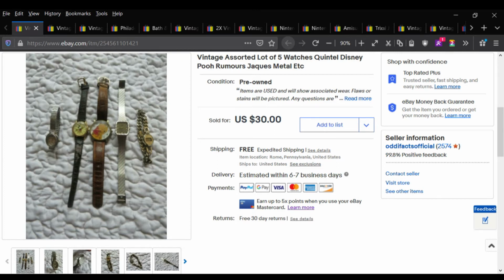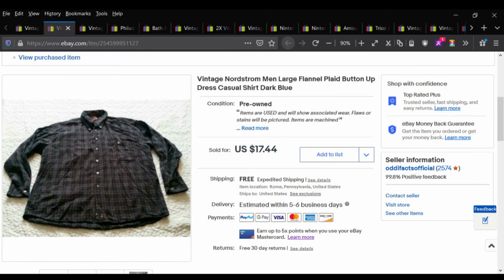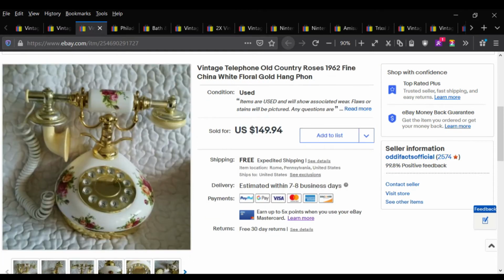So the first sale that I had is this set of 5 watches, a couple of Disney watches and vintage, just kind of a random assortment here. This sold for $30, free shipping to the buyer. This shirt, just a button-up Nordstrom's vintage shirt, $17.44, free shipping to the buyer. Both those items took a while. They were very long tail items to sell. So this one, however, sold super, super fast.